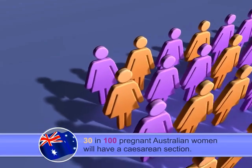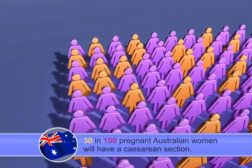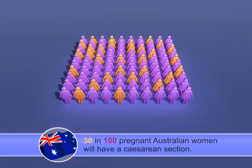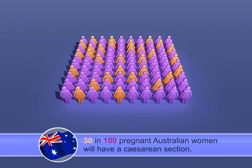About 30 in every 100 pregnant women in Australia will have a caesarean section for the birth of their baby. The majority are planned caesarean sections.